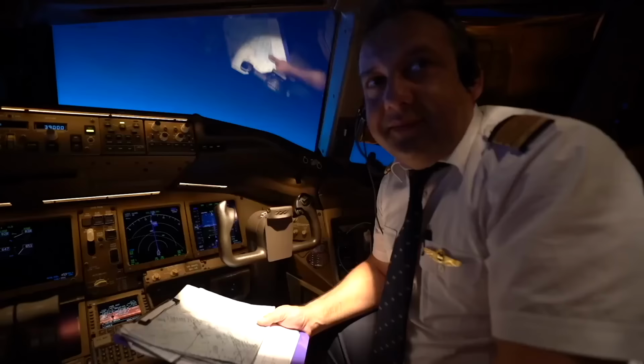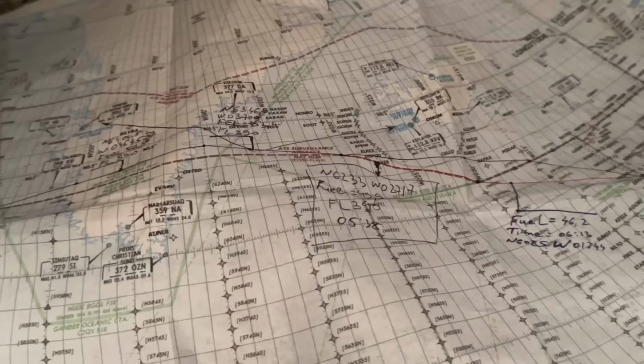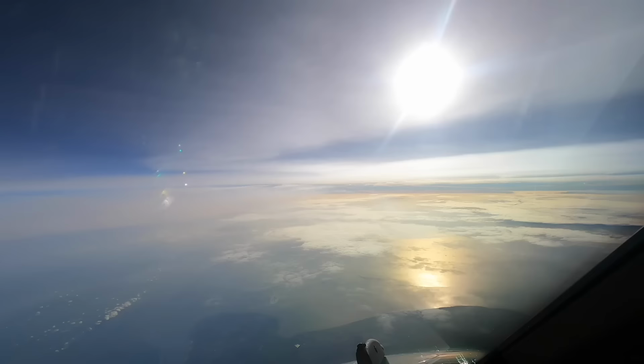I know you guys use iPads and electronics, but why are you still using the paper chart here? Just for cross-check, in case we have some problem with our IRS system. I take my coordinates from GPS and put them on the map and find out where I am, left or right of track. Just a cross-check.